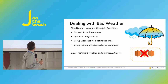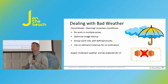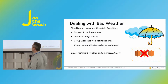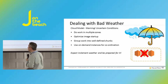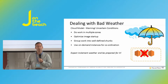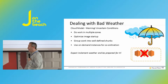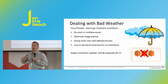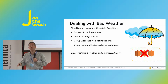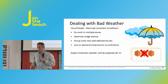So how do we deal with this? Our conditions are uncertain, so you have to be prepared. You as the software developer, you as the organization, the operations team using these resources have to understand this. The first thing you can do is work in multiple zones. A zone is effectively probably a data center is what it maps to. I don't know, it's a virtual concept, but it's probably a data center. But it turns out the bidding prices are usually by zone. So if you do your work not in just a single zone, but in multiple zones, you can mitigate this problem of you moving the market price. Get fewer machines in each zone.